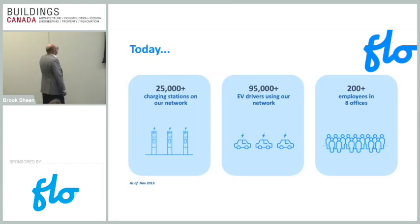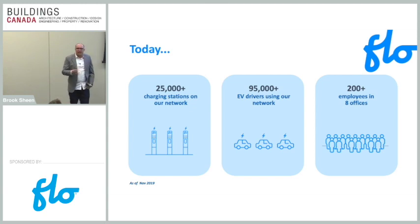So that brings us to 25,000 charging stations across our network in Canada. We touch over 95,000 EV drivers on a daily basis, whether that's at home or in public settings. We've got 200 employees right now, or just over. We're growing at about 15 to 20 employees a month, so it's really rapid growth. 8 offices across Canada, and we've got 3 in the US now. In 2018, we started approaching the US after we locked up Canada. We have 96% market share in Canada for EV stations.